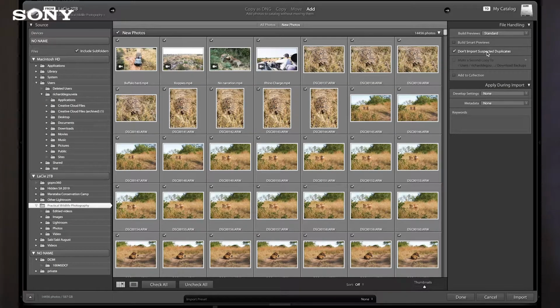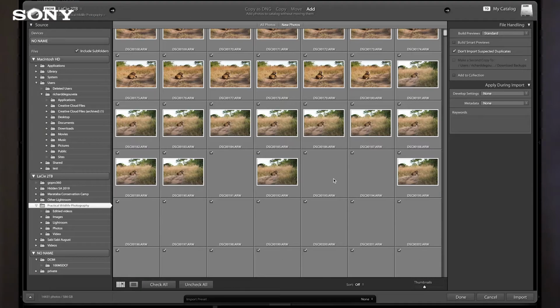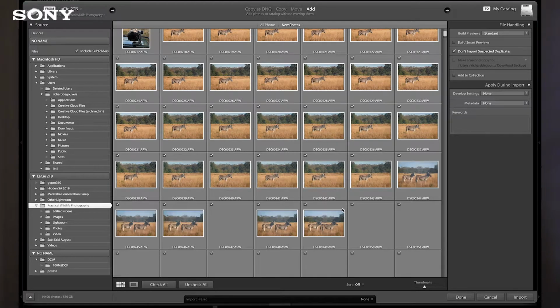Then we have don't import suspected duplicates. This will ensure that anything that I have already imported will not be re-imported.